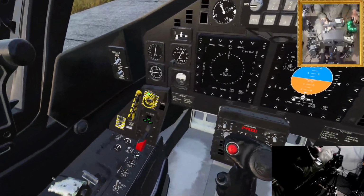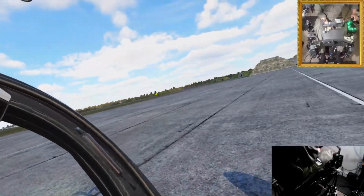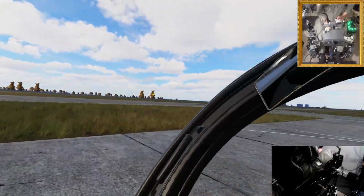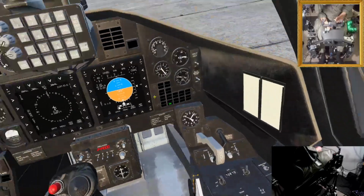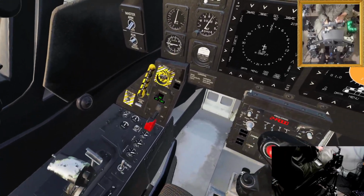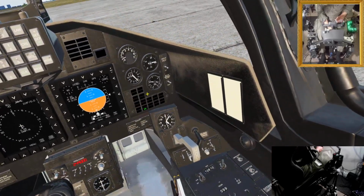Alright, we will do a tower call up, but being this is just a demo, there's no one on, but we'll simulate the Oceana call. Goshawk 621, taxiing to the active for departure. And trim set for 3 and 7.